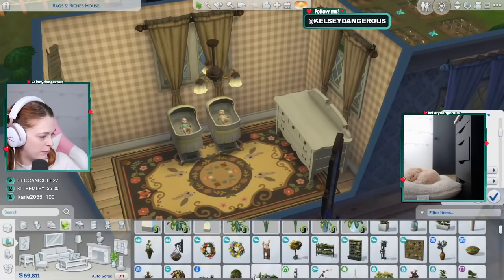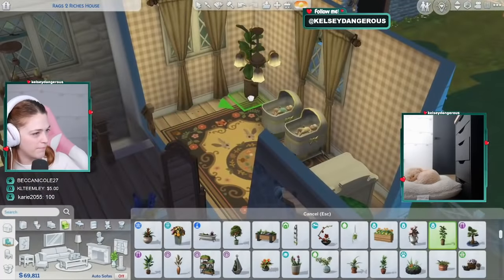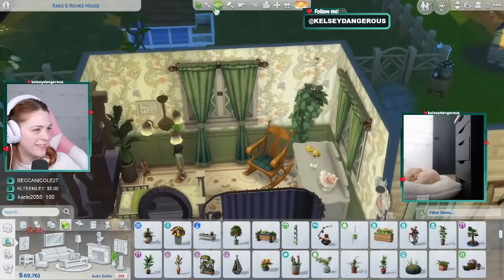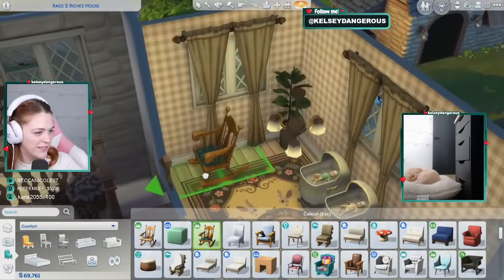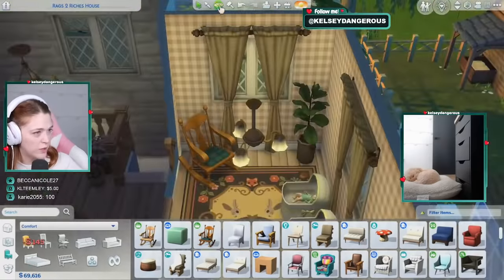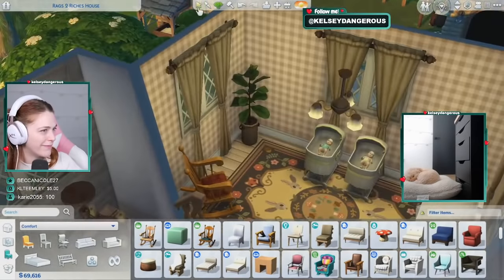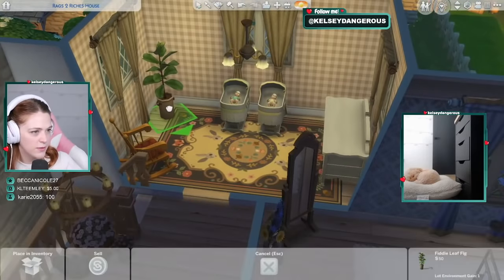All right, so let's put some plants in, baby. Plant time. Oh, we also need a rocking chair. Essentially just outfit it similarly. I'm not taking any big leaps here. Or we could do, oh no, I like the rocking chair. I think that's a sweet touch. A little rocking chair in the corner. Oh, I kind of like that one. I like the red. We will do the red one. I kind of like that. It's pretty. All right, or I guess we'll just keep it in there.